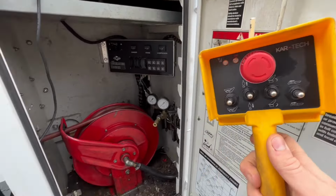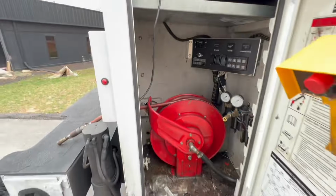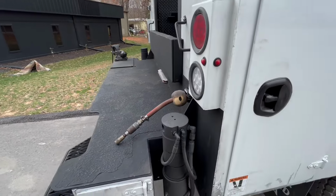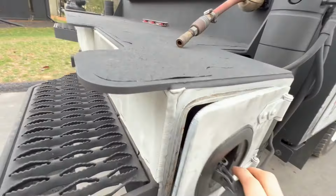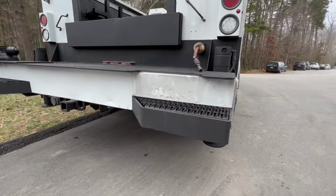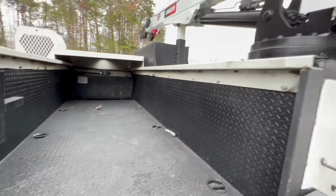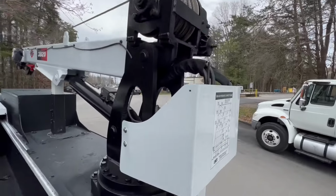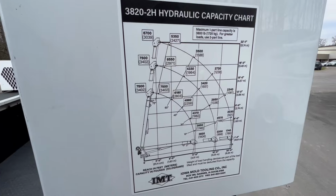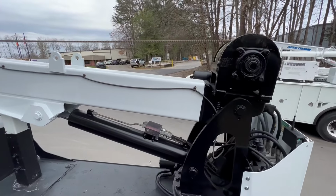New wireless aftermarket remote, Reelcraft hose reel, air regulators, hydraulic outriggers. Workbench rear bumper with a pass-through bin. You have a tow hitch receiver on the back. Factory tie downs in the bed. Take a look at the crane real quick. Just shot the load chart. So again, it's a 7,500 pound maximum lifting capacity and a two-stage hydraulic extension out to 20 feet.